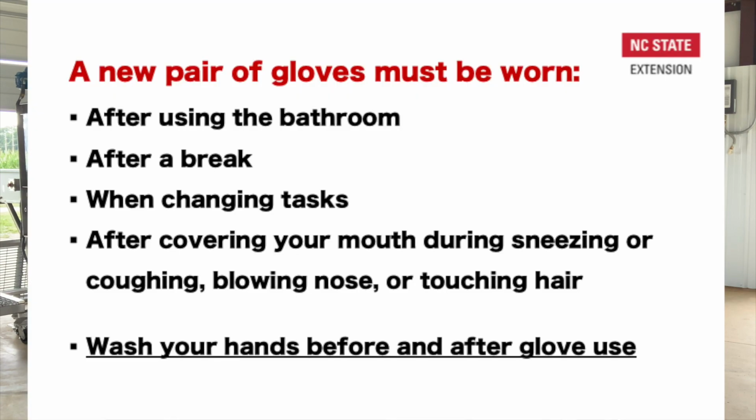A new pair of gloves must be worn after using the bathroom or break, when changing tasks, for example, when moving to a new workstation or after handling produce or after cleaning duties. They should also be changed after covering your mouth during sneezing or coughing or blowing your nose or touching your hair. Don't forget, hands must be washed after gloves have been removed.